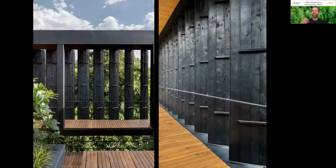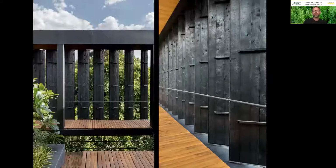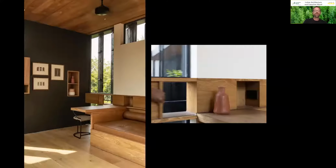Then, in contrast to all the black outside, all the other finishes which we're using inside are either white walls or a lot of wood. So the outside is charred yellow cedar, and all the inside finishes are white oak on the ceiling and the flooring. The courtyard outside is also oak, which is treated to withstand the weather. So we have that contrast between the black outside and the very fresh, clean look from inside. That is the study, where you can see that oak is also used in all the interiors, in the inbuilt interiors.